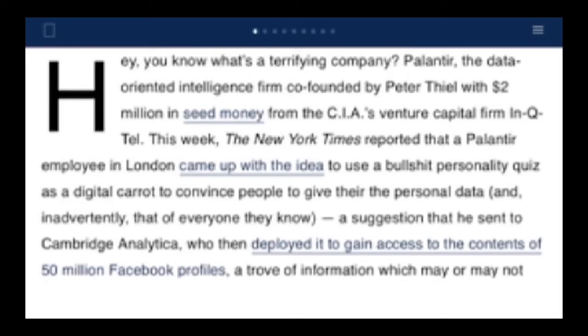This week, the New York Times reported that a Palantir employee in London came up with the idea to use a bullshit personality quiz as a digital carrot to convince people to give them their personal data, and inadvertently that of everyone they know. A suggestion that he sent to Cambridge Analytica, who then deployed it to gain access to the contents of 50 million Facebook profiles. A trove of information. So this is the Cambridge Analytica scandal that happened in the 2016 election. What they're saying is that an employee from Palantir is the one who gave that proprietary information to Cambridge Analytica that allowed them to go and do what they did, which they just spelled out in this article.